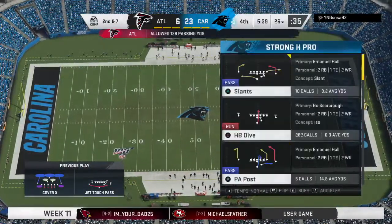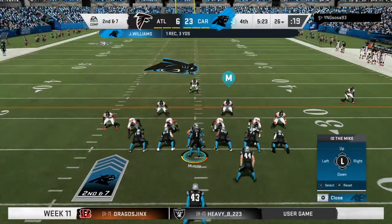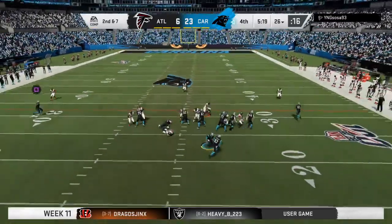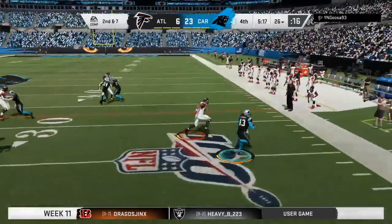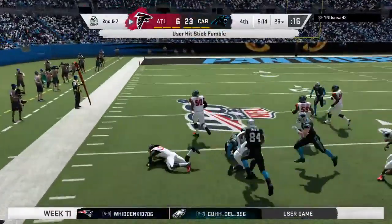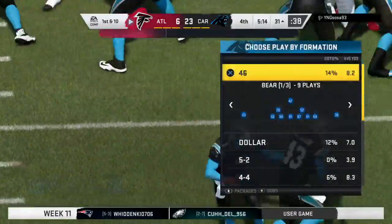Three yards on the pickup there, and it'll be second down. Three yards on that last carry. Here's second and 7. Now they'll run it with Scarborough. And it's a fumble, and the Falcons grab it. And his guys are going to take over at the 31-yard line.